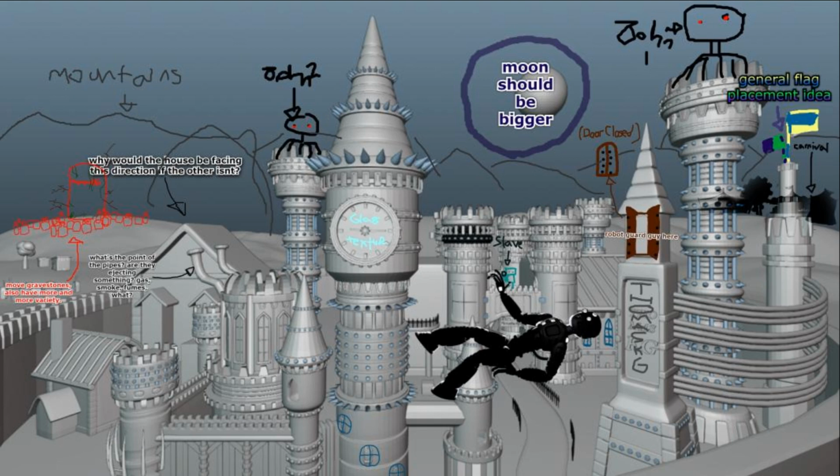Also the carnival section over in the back on the right there. That was also something he wanted. He wanted the windows to be bigger and rounder. And you can see here he says, "What's the point of the pipes? Are they ejecting something? Gas? Smoke? Fumes? What?" I don't know, Thomas. They're supposed to look cool.